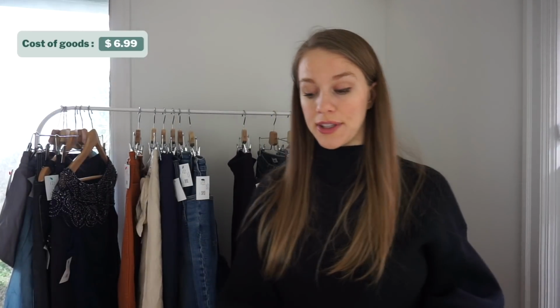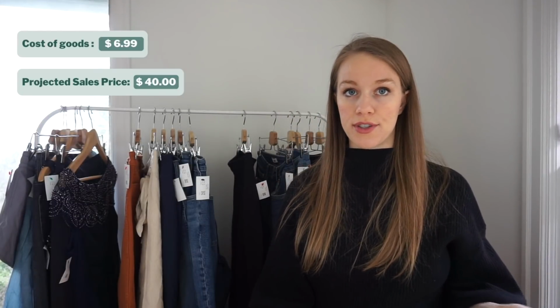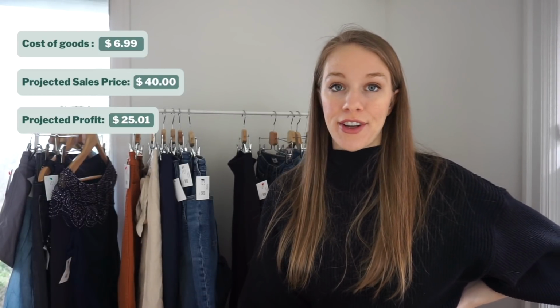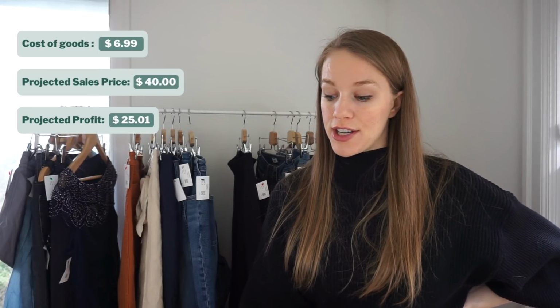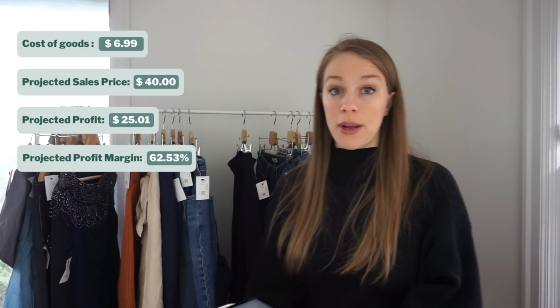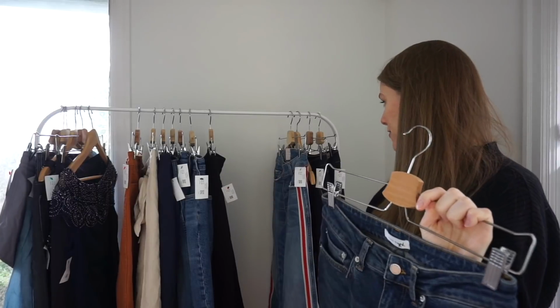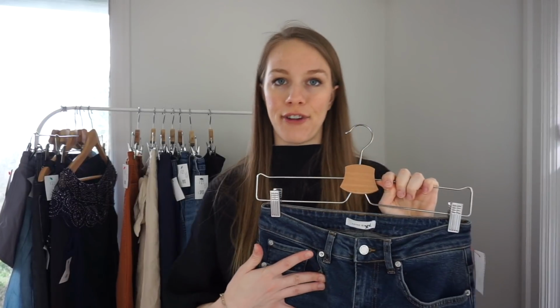And actually, after checking comps, I have a projected sales price for these at $40, which is great for Free People movement and Free People in general these days. I pass on a lot of Free People. And that would give me a projected gross profit of $25.01 with a margin of 62.53%. Yay, happy. But this is probably my favorite thrift find from the entire haul.